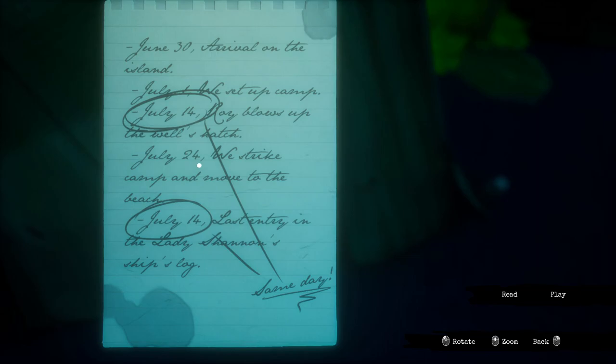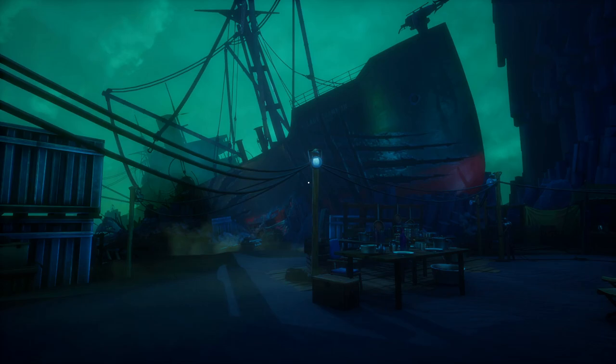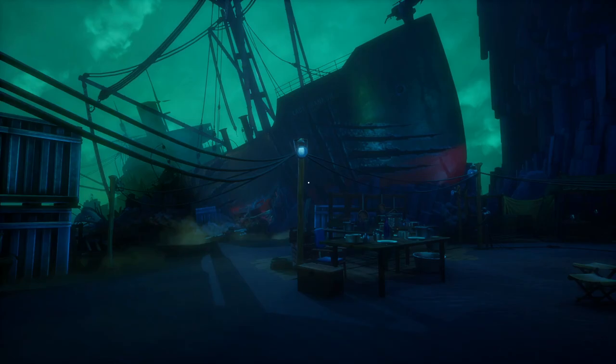Did you guys release the flood? I think you guys released the flood. They blew up the hatch, and then the Lady Shannon, the same day, got obliterated, basically, by whatever giant Leviathan clawed it up like that. So that totally means that blowing the hatch activated whatever that is. The great sea creature that we saw in our vision. Which is horrifying.